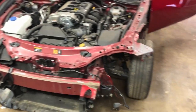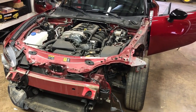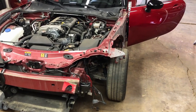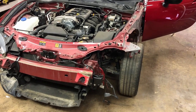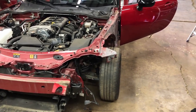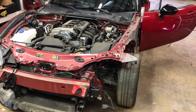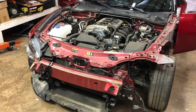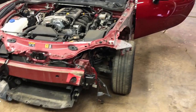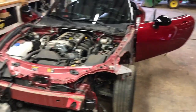I bit the bullet last week and just ordered a new bumper cover, hood, and fender from the dealer. That should be in the middle of next week. I figured I want this thing on the road. I don't want to wait around for 8 months for something to finally find some used parts. So they price match online prices, so it really wasn't that expensive. At the end of the project, I'll do a cost breakdown of the whole project and where it sits. So yeah, hopefully in a couple weeks, get it on the road.